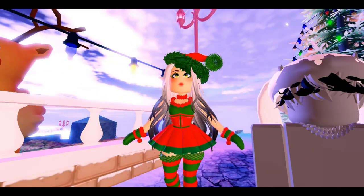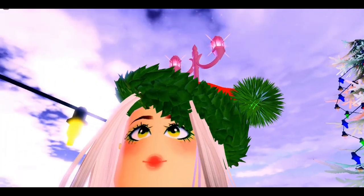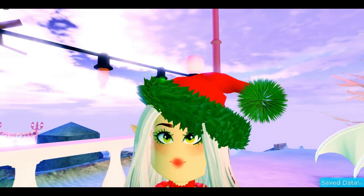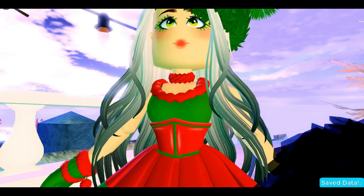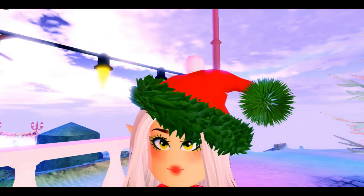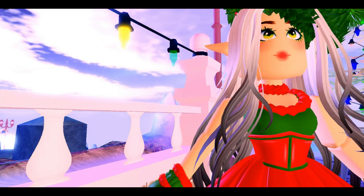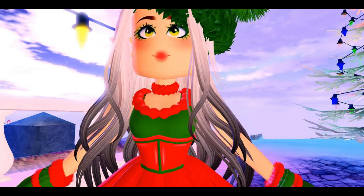Let me just take out my snow globe and do it. Let me just start from my hat. That's my winter hat. I love the Santa hat so much. That's my makeup. I went on makeup and I searched up elf, and I see this beautiful makeup. And I also have the elf ears right over there, so you can see. I also have the droopy elf ears, but I did not want to be sad.